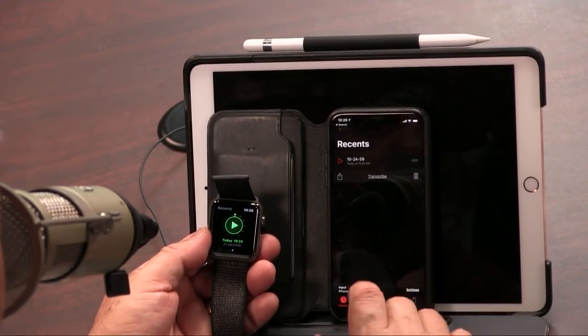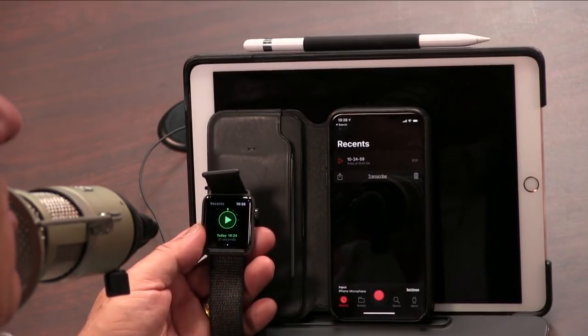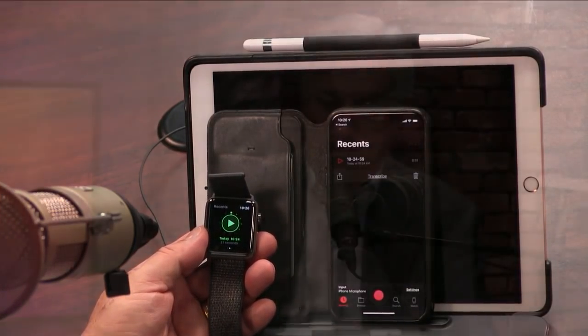So I think Just Press Record is great. There are a lot of different apps to record on the iPhone and iPad, but this is a great one if you want to be able to have quick recording on your Apple Watch. It has a little complication and everything. And it'll go to iCloud if you have it set up, so I can see it everywhere now. Even if someone stole your Apple Watch, you'd have it.